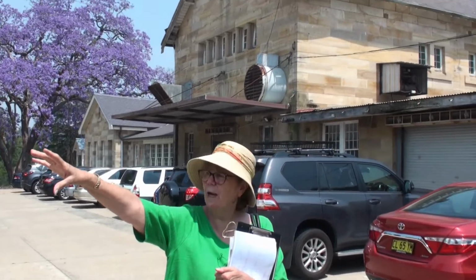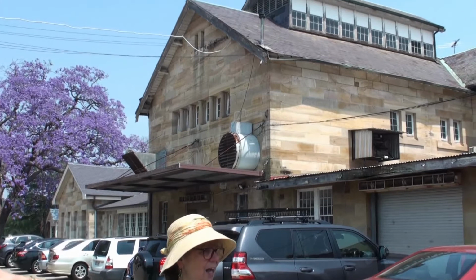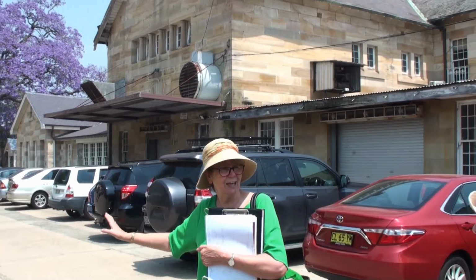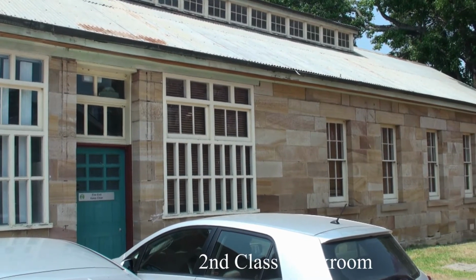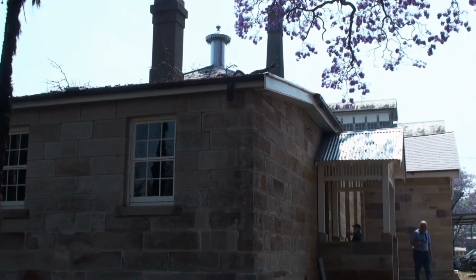The yard went all the way through from where you were sitting in that shady area, right through into this section here. So that was the second class yard. Now we're walking through the first class, and you gradually get worse as you go through. What was the second class workroom was a bathroom and a dining room there. We're just going to stop here for a minute.